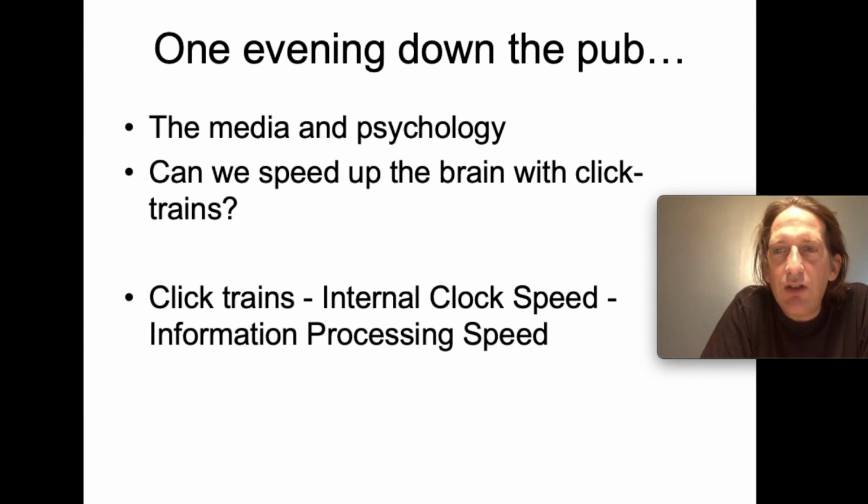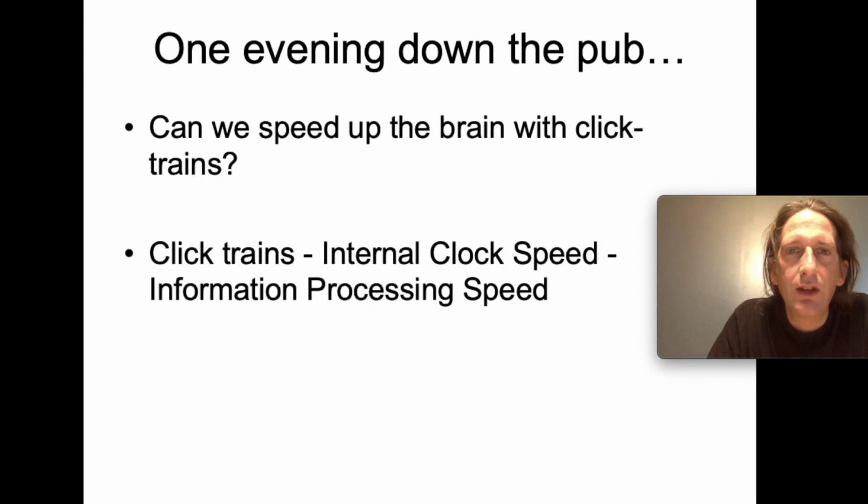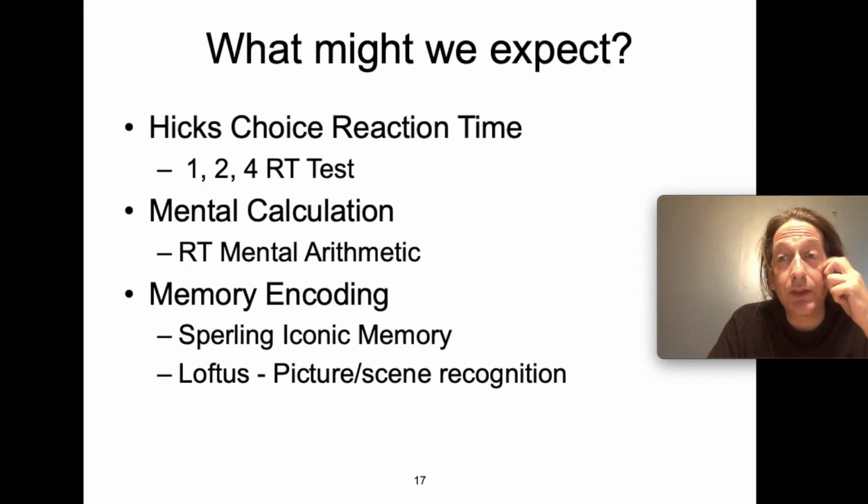We already have this very reliable behavioural technique to speed up the internal clock by using repetitive stimulation, click trains, or you can use flashing lights. So the simple question is this: if we speed up the internal clock, does this have any effect on the rate at which we process information? Are the two things linked? If I speed up your internal clock, can I make you think and act more quickly? So this is what we did. So we set up some experiments.